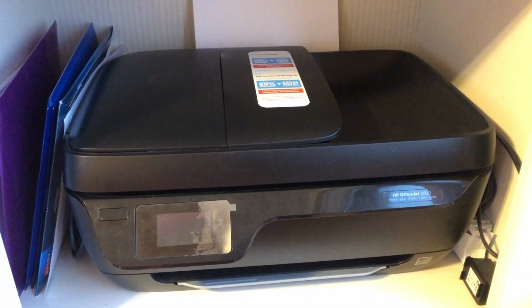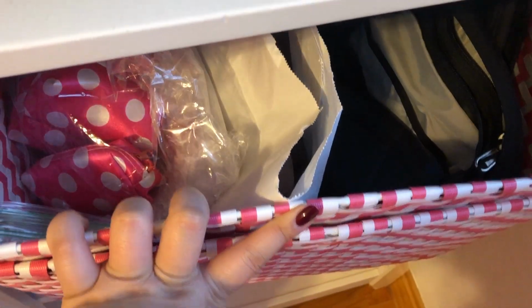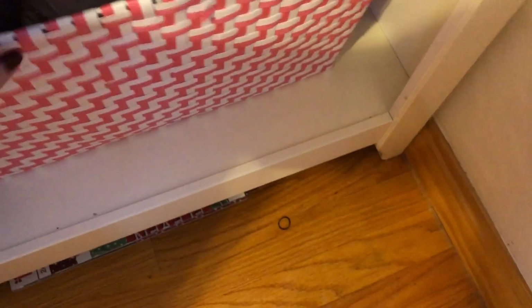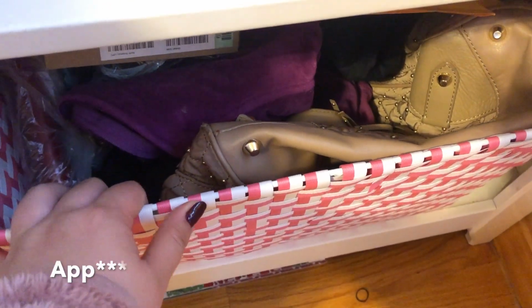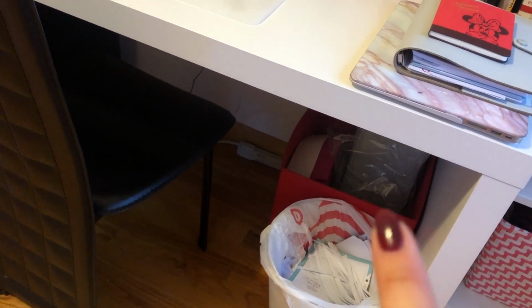And then I have my printer and everything that's related to my printer, like extra ink. And here this is all just random stuff. And then down here is stuff I'm selling on Mercari, which is a website where you can sell your used unwanted stuff and people buy. And yeah, this is my desk. Down here I have stuff like shipping packages for my Etsy shop.